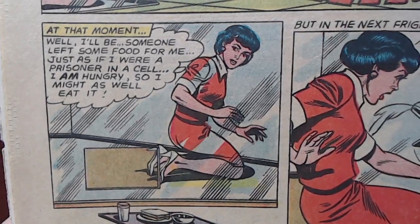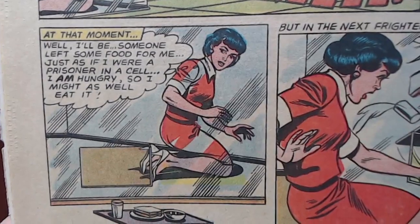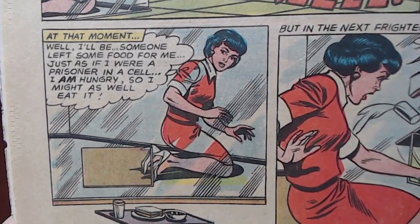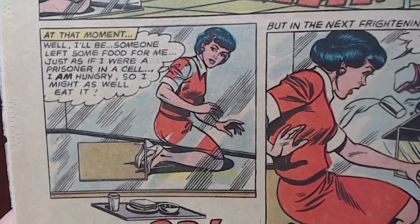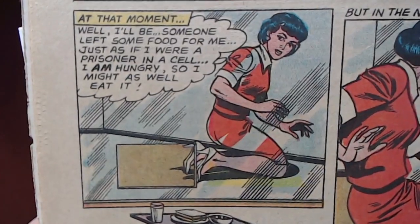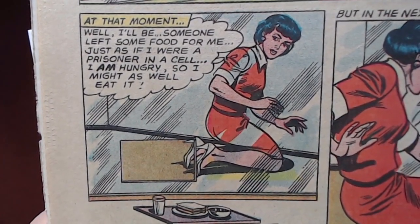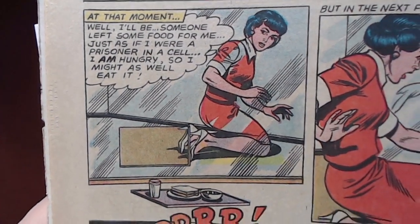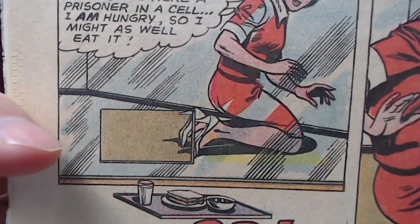At that moment, well, I'll be. Someone left some food for me, just as if I were a prisoner in a cell. I am hungry, so I might as well eat. So there's the food. That's a little opening outside the cage, right? The glass cage, and the food's left outside.